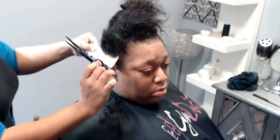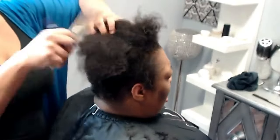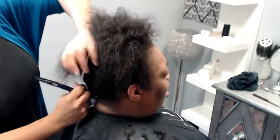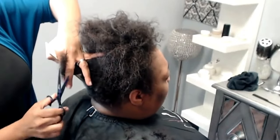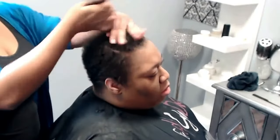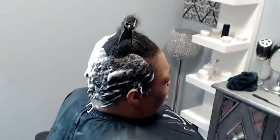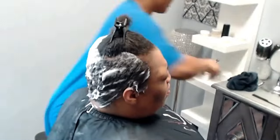Everybody's texture is different. So everybody won't be able to get the same result, right? Some people I may relax like 70%. Some people I can get away with relaxing 80%, right? I'm sorry, not 80%. Most people I could get away with only relaxing 40%. I didn't mean to go that far on the number scale. I could get away with relaxing anywhere between 40 to 50%. But you never go past 70. Never. Because that's where the damage comes in. That's where the cuticles damage. That's when the hair is weakened. That's when the elasticity is up for grabs, right? So that's why it's really important for you to understand.